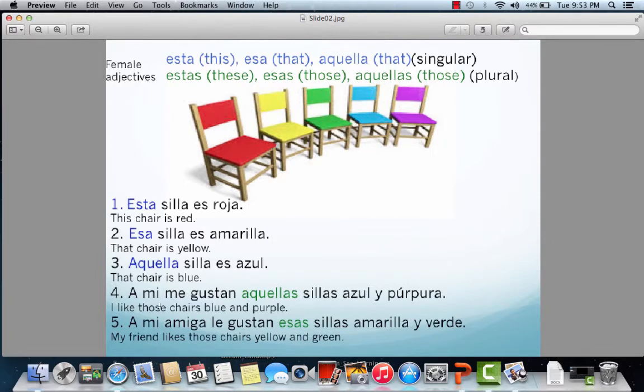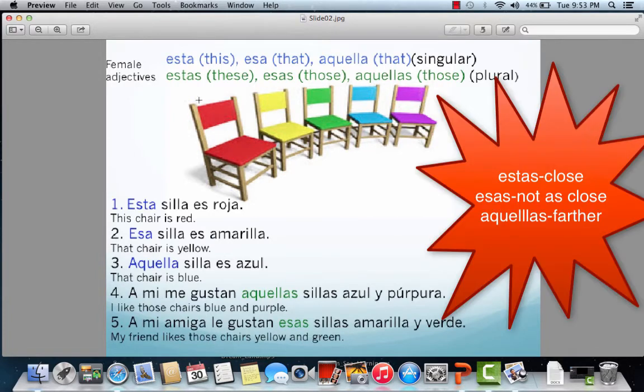Now, let's take a look at examples with the plural adjectives: estas, esas, and aquellas. A mí me gustan aquellas sillas azul y púrpura. I used aquellas because the chairs I'm talking about are the ones that are the farthest from me, and they are more than one. They are plural, the blue and the purple.